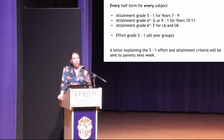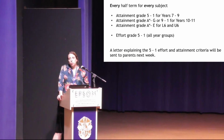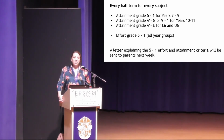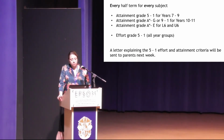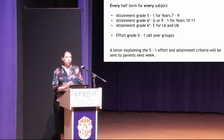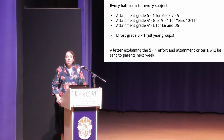If your child is in years 7, 8 or 9, their attainment grade will also be 5, 4, 3, 2, 1, with 5 being high and 1 being low. If your child's in year 10 or 11, they will probably get a grade A star to G for their GCSE subjects, although, as you will be aware, some subjects are moving away from A star to G and moving to 9 to 1. So if you have a child in year 10 or 11, you might find that you have a mixture of grades. This might seem a little bit confusing at first, but again, we'll include some information about that in the letter that we send out next week. If your child is in the sixth form, studying for their A-levels, their grade will be A star to E. But as I said, the effort grade is 5 to 1 across all year groups, and the effort grade is just as important as the attainment grade.